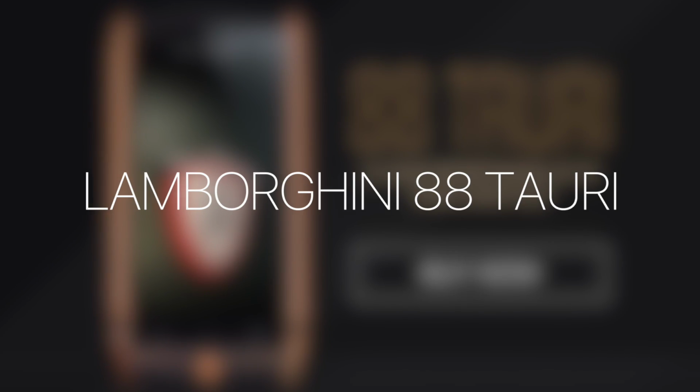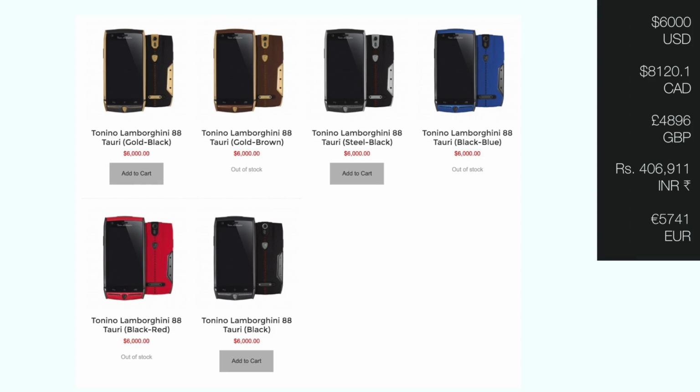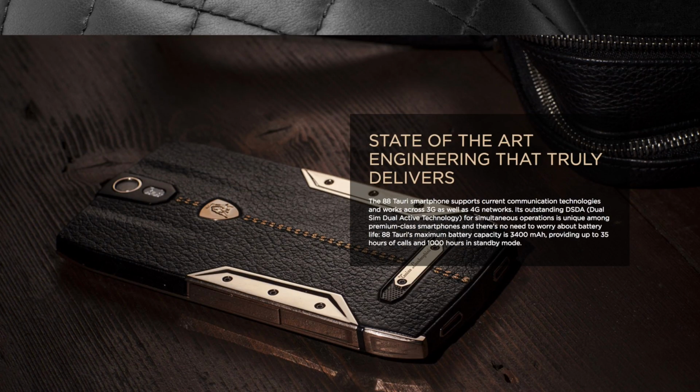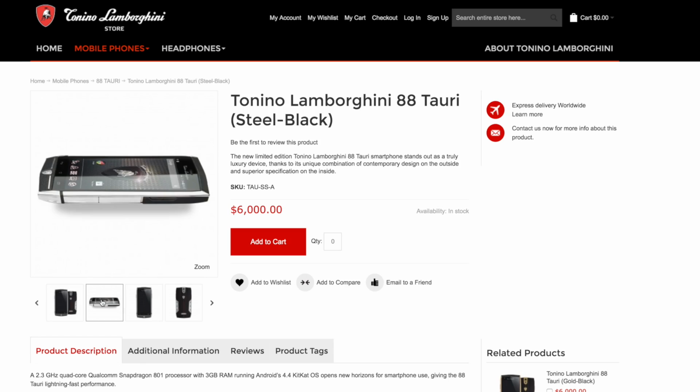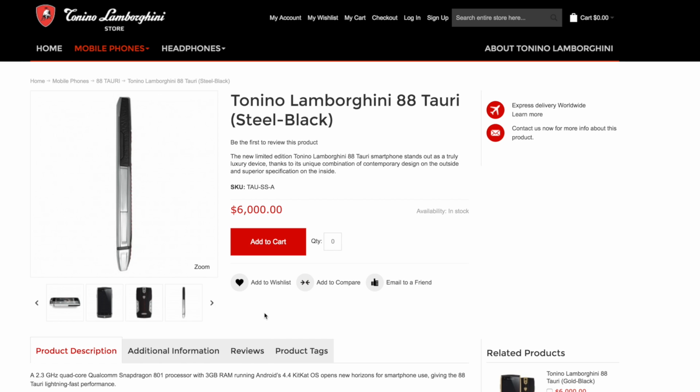Next is the Lamborghini 88 TAURI, another phone by another car manufacturer. This one costs about $6,000. Retailing in many different colors and made of stainless steel and leather, the phone does look very expensive. But unfortunately, the specifications kind of suck, with a Snapdragon 801 and only Android KitKat. But besides that, it's a phone by Lamborghini and it does look kinda cool overall, I have to admit.